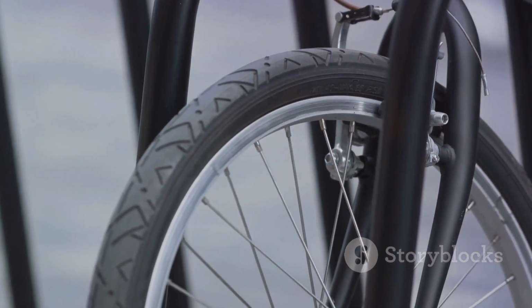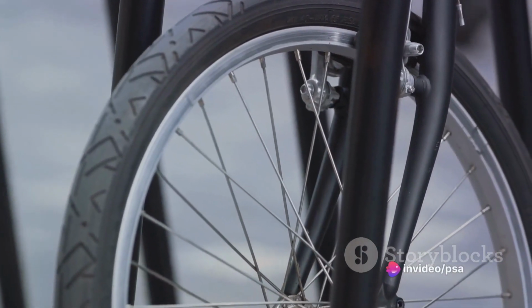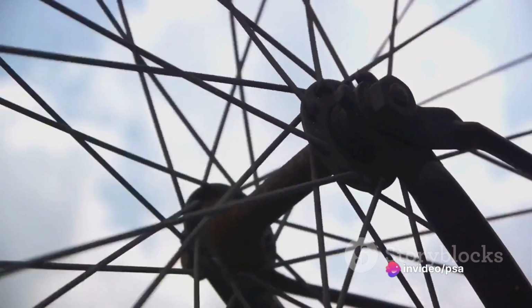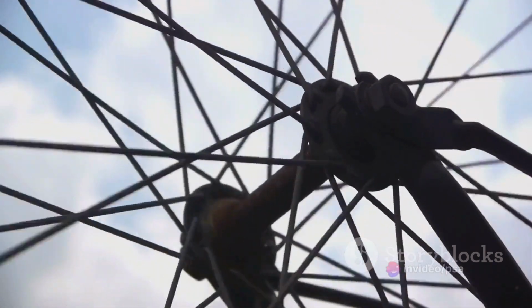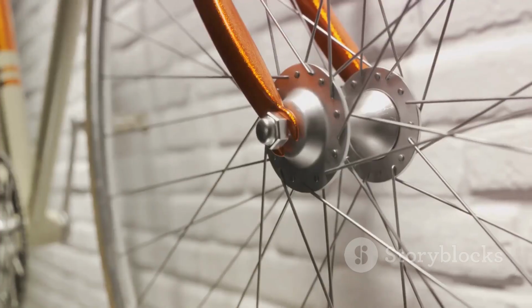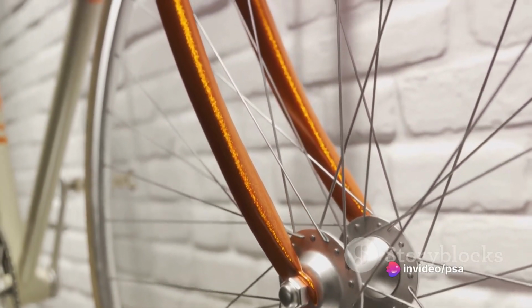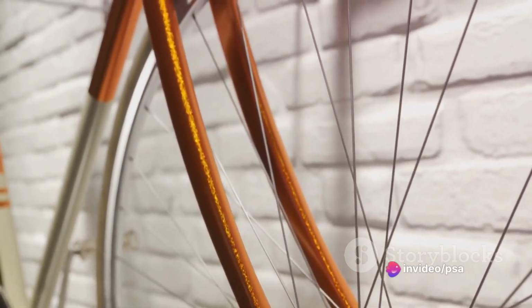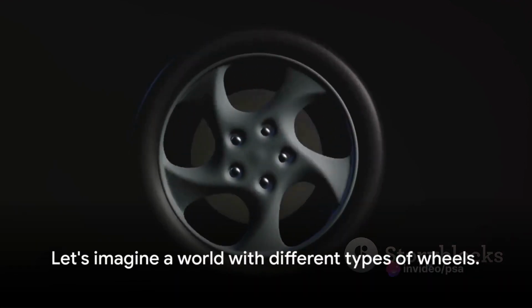Now, what if we used a shape of constant width that isn't a circle? Let's say we used the shape of the 50p coin. As the coin shape rotates, its constant width would mean that the bicycle stays at a constant height, just like with a circular wheel. The ride would be just as smooth and the wheel would still transfer rotational motion into linear motion efficiently. This is an example of reinventing the wheel in a literal sense.